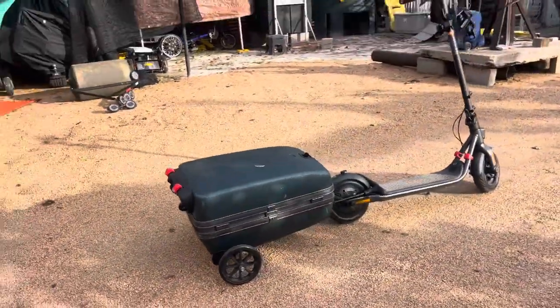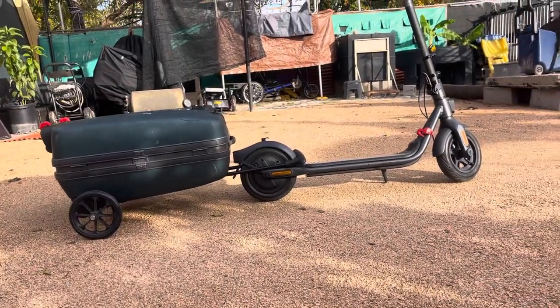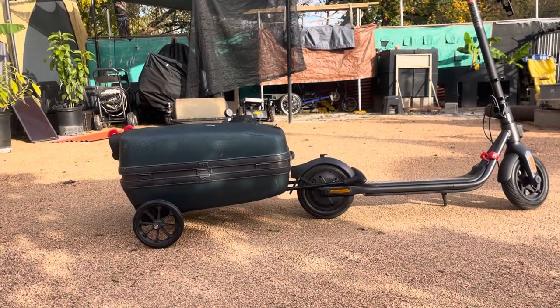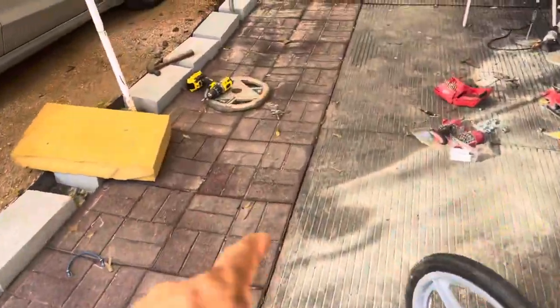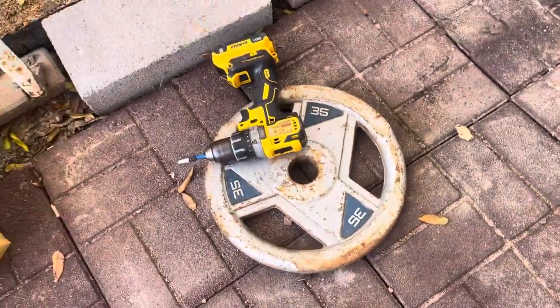It looks pretty nice, and it's actually level. As you can see, it's level with the trailer, and I'm able to tow about, I tried it out, I towed about 35 pounds. What I did was I dragged one of these weight plates. Here's the weight plate. This is a 35 pound weight plate, and it was able to tow that fine.